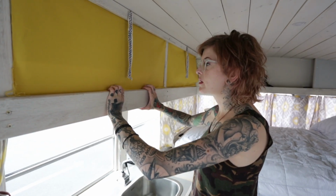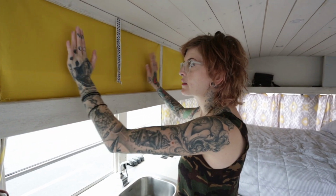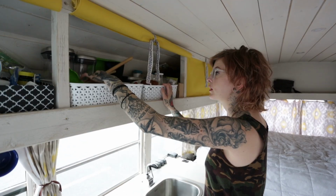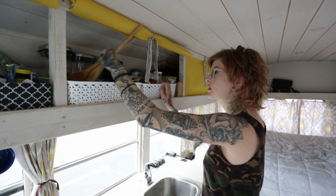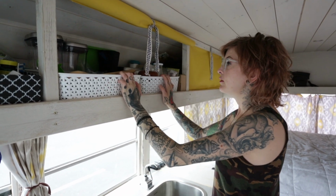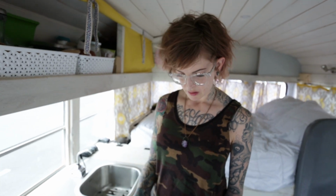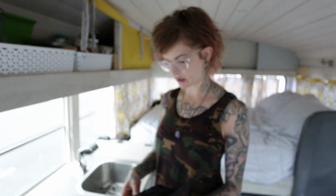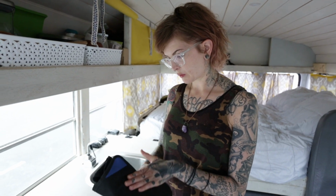These are nice because when they're down, when we're driving, things can kind of bump up against them and they won't fall out. Kyle's sister Ashley helped with these like immensely. She gave us these baskets and filled everything up. This is our silverware, just like a little camp pack, so it all stays organized. We don't have like a gross silverware drawer.